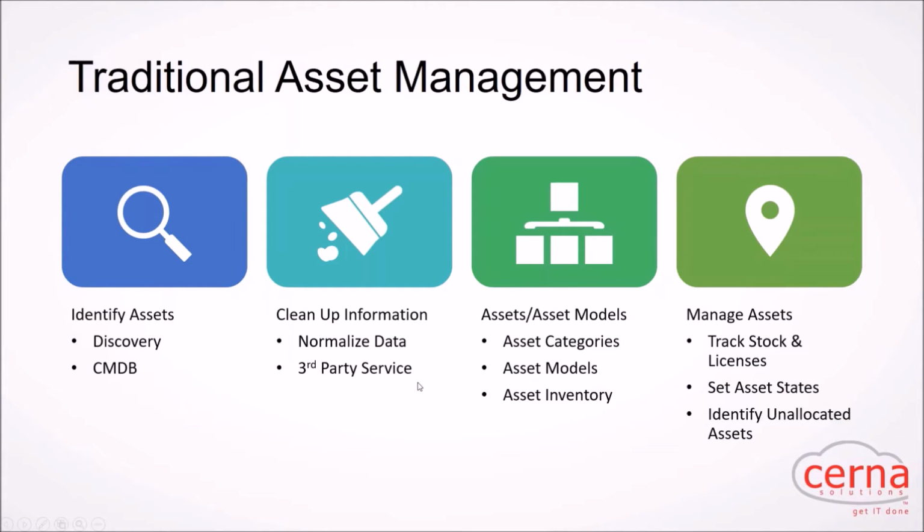And then once you finally have everything in place, you have to manage all of those assets. So you have to assign somebody to pay attention to all of the assets and make sure that they continue to stay updated. You have to determine what kind of processes you're going to use to make sure that when someone gets a new computer, that it gets put into your system, etc. So you have to make a lot of decisions surrounding how you're going to manage this solution as well.